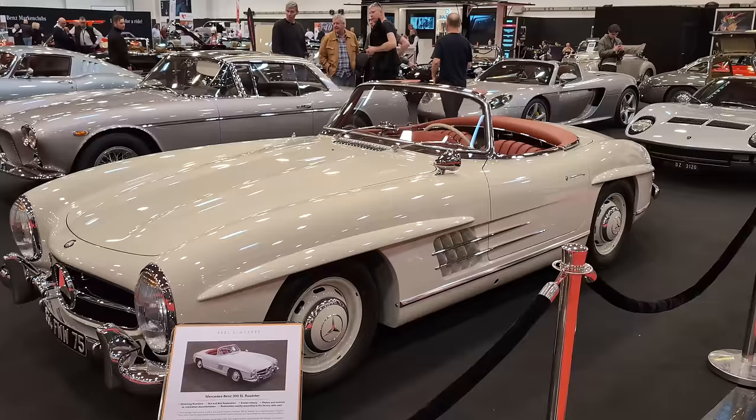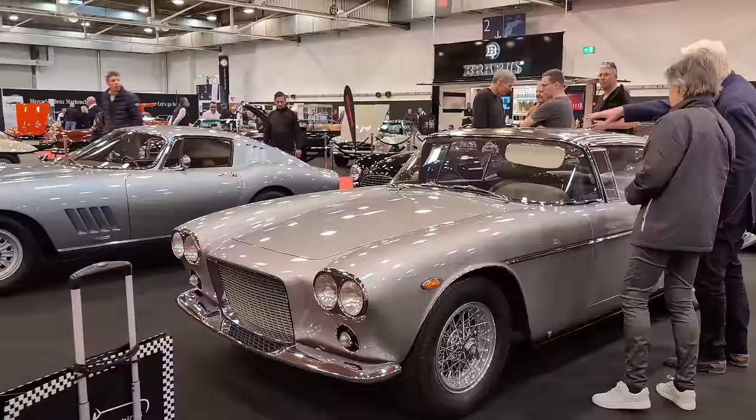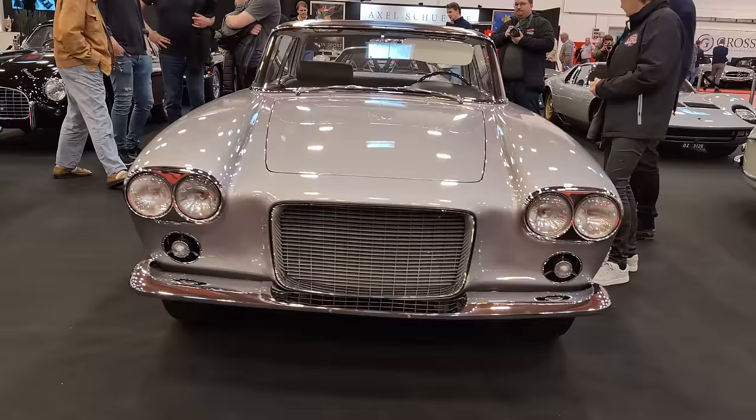Wow, Axel Schuette. We have a Mira 300 SL Roadster and an amazing 1961 Maserati 5000 GT with one-off bodywork by Pininfarina, wraparound windscreen, stainless steel top, a one-off 5000 GT. Wow.